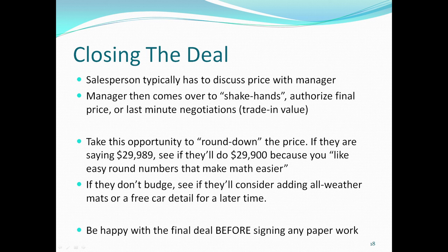If they don't budge from their price, and you're almost happy with it, but not quite. You wish you would have gotten a couple $100 more off the price, then see if they can do anything for you. See if they'll throw in all weather mats, or even ask if they'll do a free car detail voucher for the future.